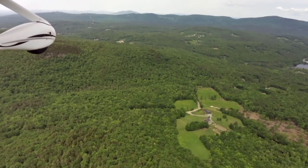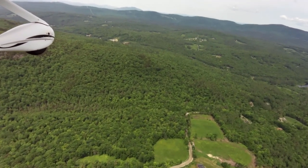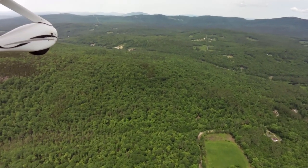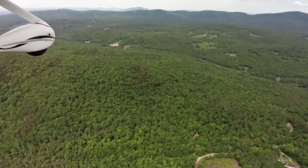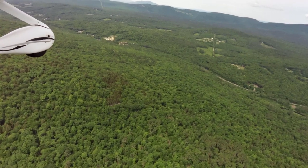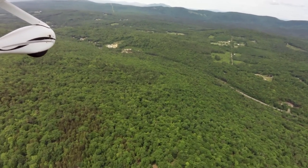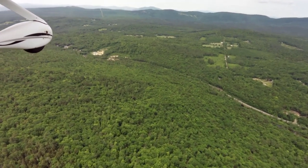Eagle flight 03 Bravo is on left downwind departure, Parlin. Yeah, there it is. Kind of tough to see those trees and stuff. Yeah, no, it is.